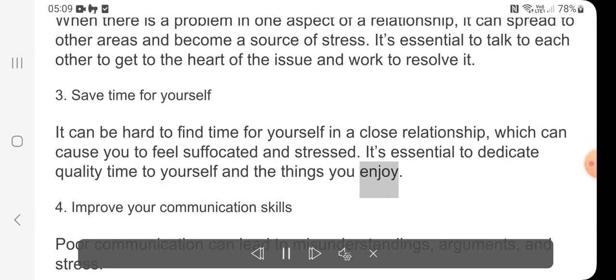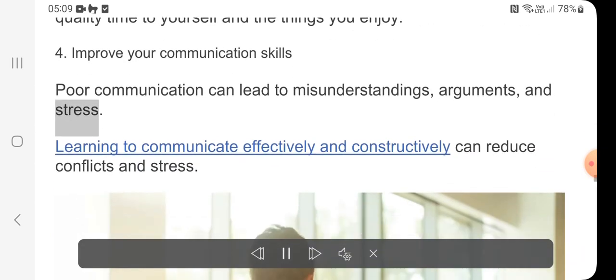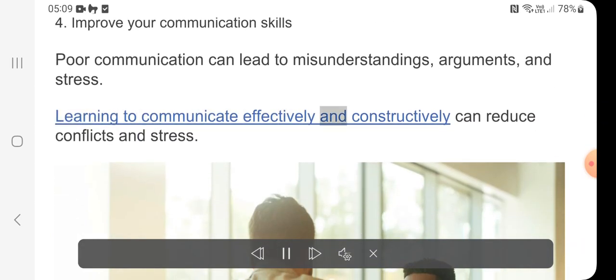Things you enjoy. 4. Improve your communication skills. Poor communication can lead to misunderstandings, arguments, and stress. Learning to communicate effectively and constructively can reduce conflicts and stress. So we are talking about communication here.